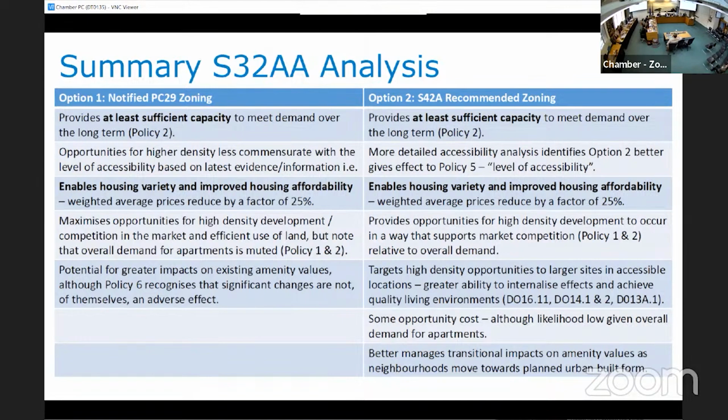Where the differences emerge is really in relation to Policy 5 matters and matters of amenity values. So in relation to Policy 5, the recommended zoning or that additional zoning option better gives effect to Policy 5 in my view, because it reflects the outcome of the more detailed accessibility analysis which has been done, acknowledging that what was in the notified was based on that more strategic level analysis. And in relation to amenity values, as I've noted there, the additional option really targets those high density residential opportunities to larger sites in those locations that are both accessible but have the ability to better internalise those effects and achieve quality living environments. And I've included the relevant district-wide objective references there as well.